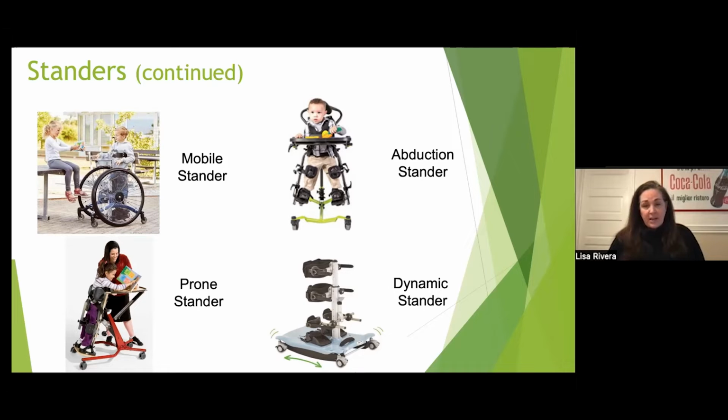The abduction stander on the top right. This type of stander provides abduction range of motion, which is needed for functional skills. If use is started early on, this can be an adjunct to help minimize the development of hip dysplasia. And I've seen this personally work with some of my clients.